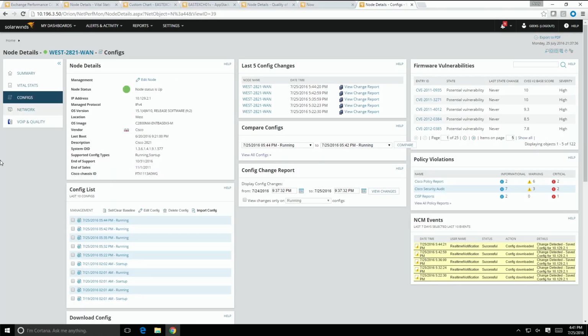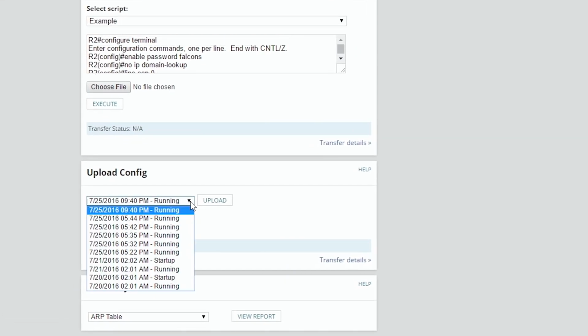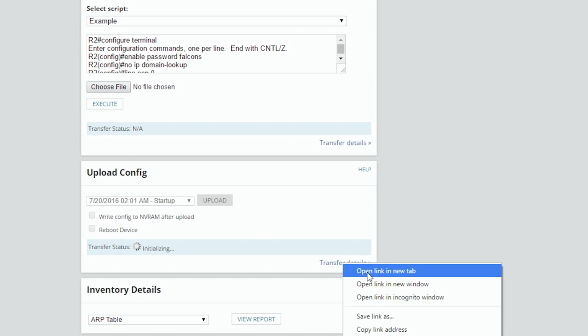If you just come over to the Node Details page, you have configs already loaded up. Come down here and just pick a last known good config, which we knew that on the 20th it was good. So we will pick that and hit upload. And then the job will kick off and we will see the traffic begin to flow the way we want it to.